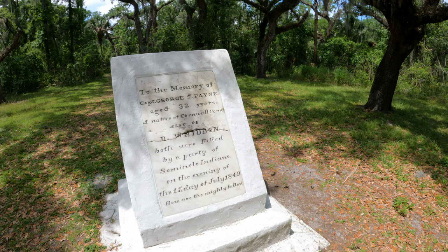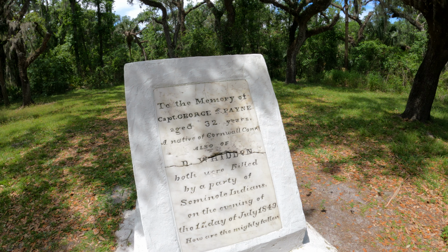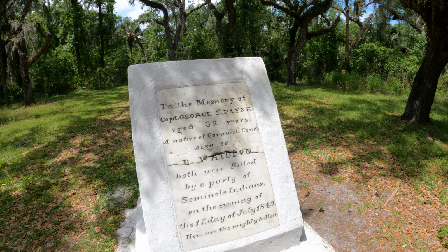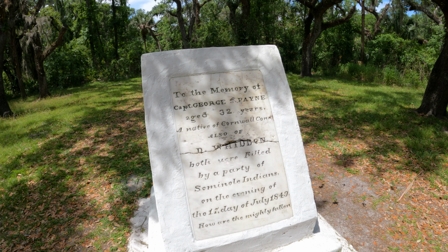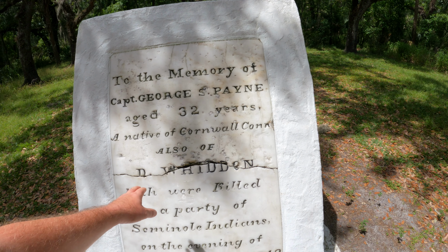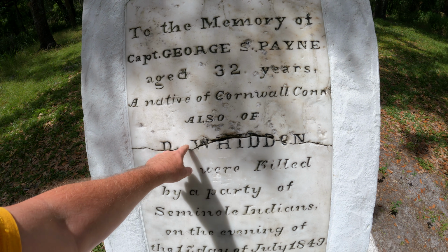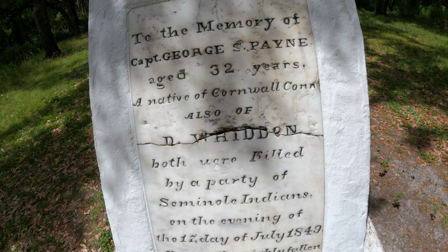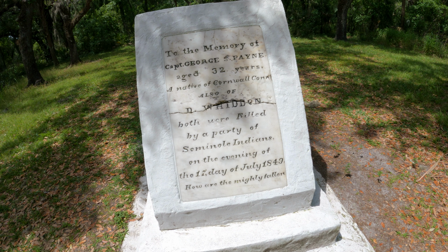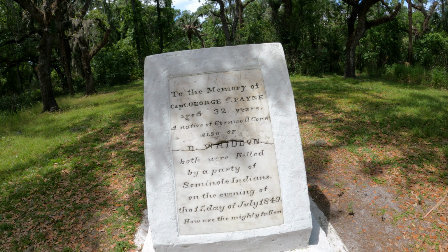Here is a monument by the river dedicated to the memory of Captain George S. Payne, age 32 years old. And also this monument is dedicated to D. Whidden. I think that's what it says there. I'm not sure, it's cracked there. So both were killed by a party of Seminole Indians on the evening of the 17th day of July, 1849.